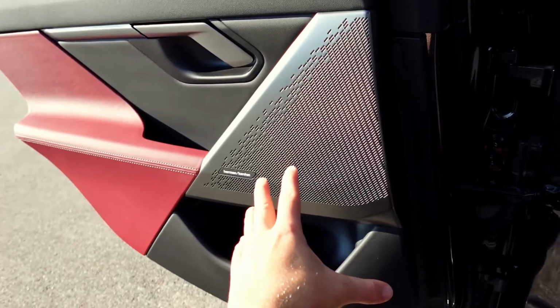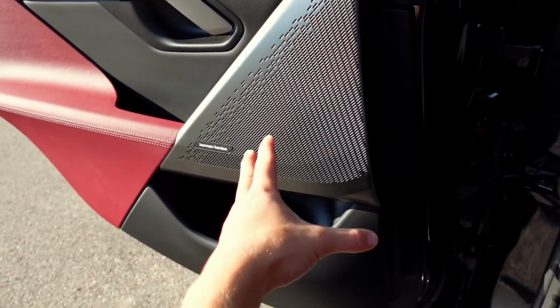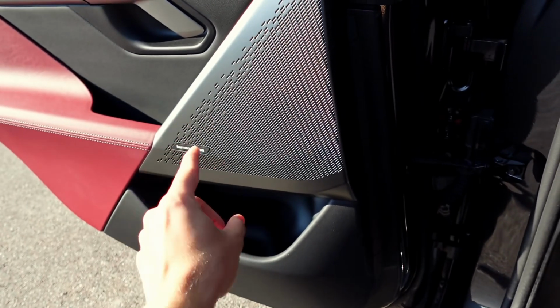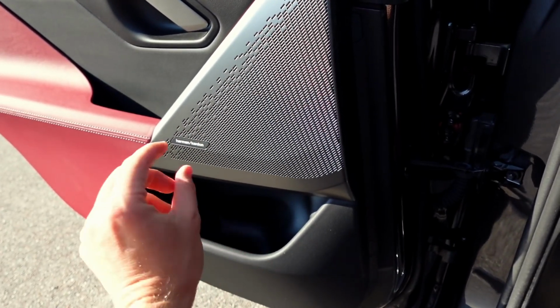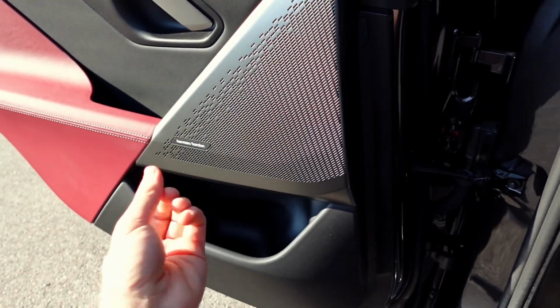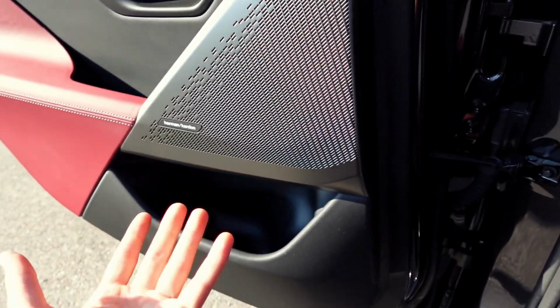The Harman Kardon sound system is standard and looks really good, especially in the back seat. I love this silver outline. The one thing that I will say is whenever you get these, make sure that you turn the mid up on the system, as from the factory it is a little bit light, and then also turn the bass up just a little bit too.